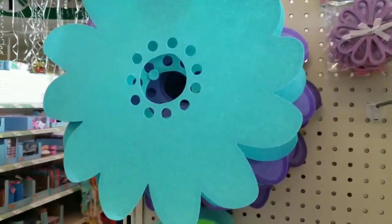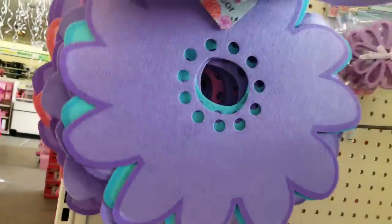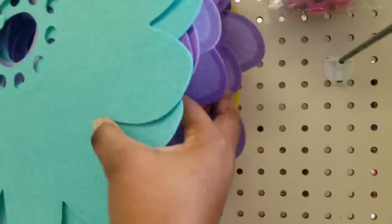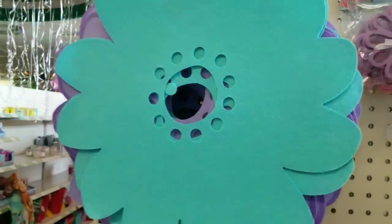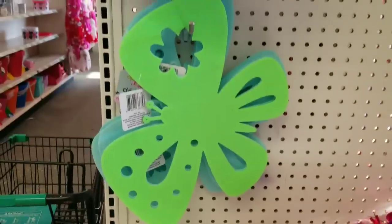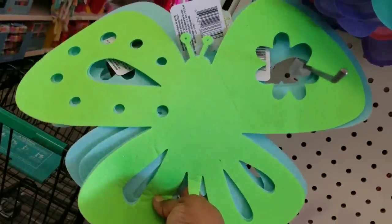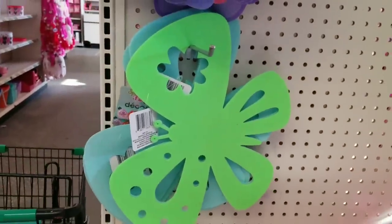These felt flowers are really cute. Now these are a large size. They do have a darker color trim around them, and these can be used for a number of crafts, even place settings. You could even use them as the placemats on a table setting. Really pretty item. They also have them in the shape of a butterfly, so you could choose from the flower or the butterfly shape for your crafts or decor this year.